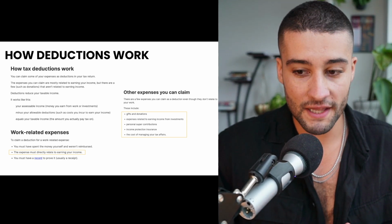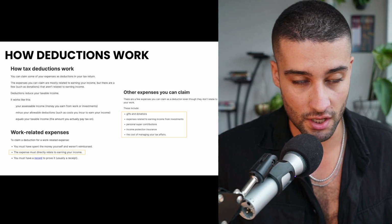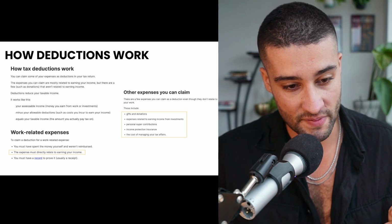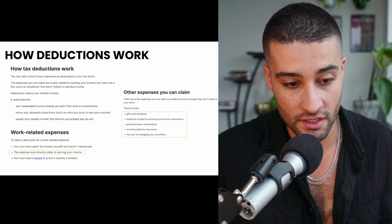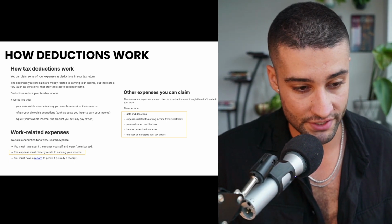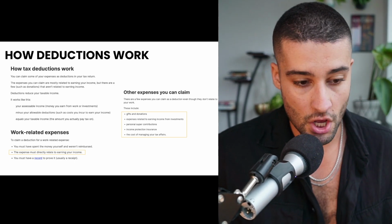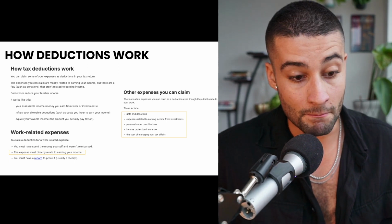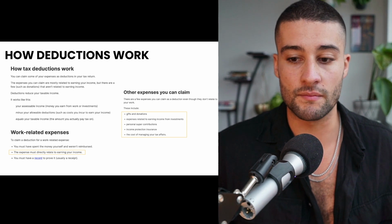So let's just describe how the ATO, the Australian Tax Office, says deductions work. You can claim some of your expenses as deductions. The expenses you can claim are mostly related to earning your income, but there are a few, such as donations, that aren't related. Deductions reduce your taxable income. It works like this: your assessable income, so money you earn, minus your allowable deductions, equals your taxable income.